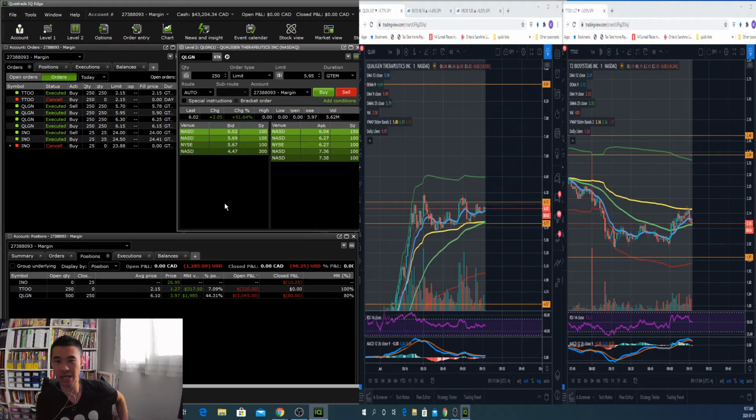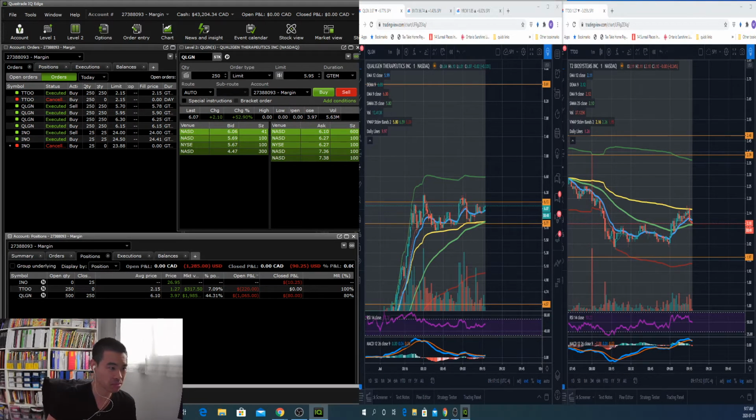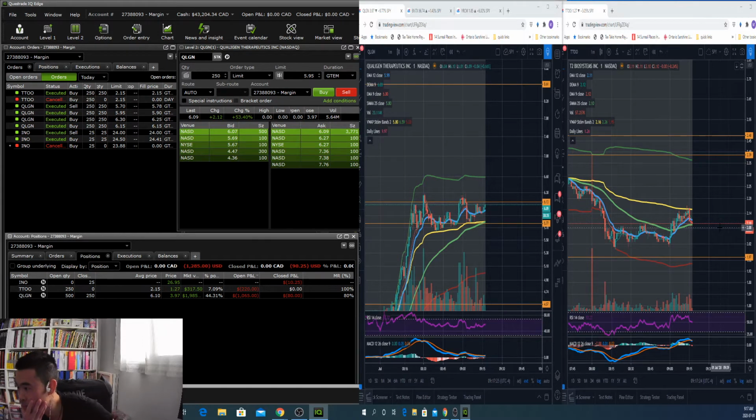So sometimes it glitches like this. The key is not to panic, and just understand, okay, it's a program. So I'm gonna watch this here. If it breaks this line at 209, I'm gonna sell. Let's go, QL. QL back to 6.10. It had problems breaking that before. Now it's pushing up. Let's see if we can make some money here.